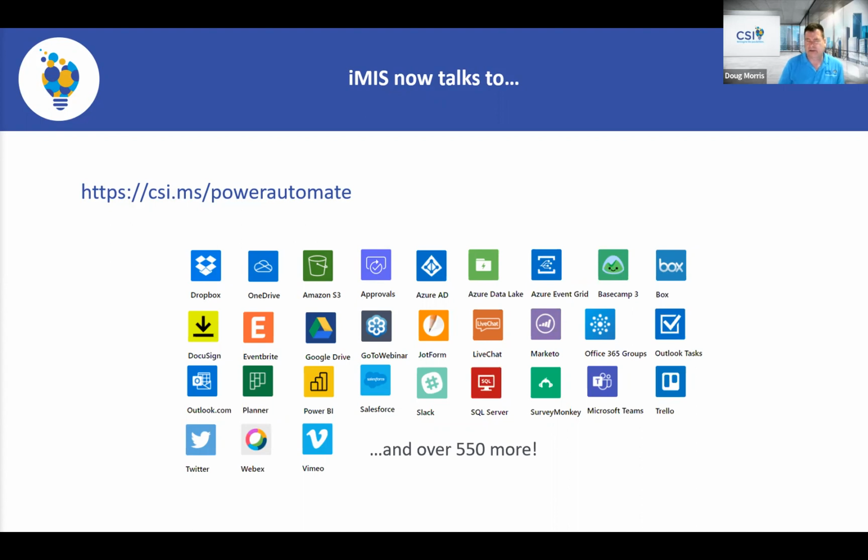We're still learning about all the fun things that we can now connect iMIS to. It's really kind of cool. We'll be having more on this. This product is being released in beta right now. We're looking for early adopters who want to play around with it, and we'll tell you how to contact us later in the webinar.